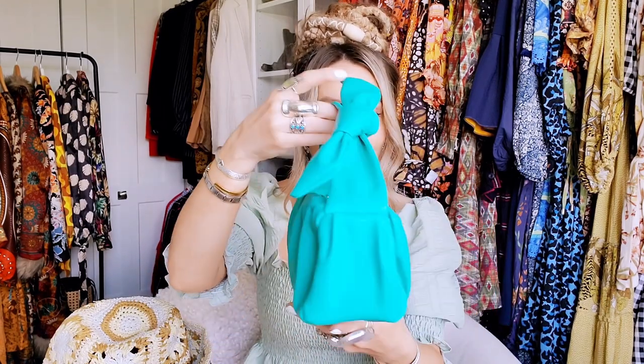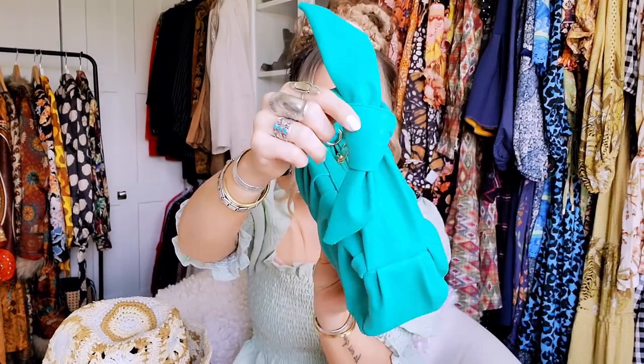Moving on to my next accessory, I ended up finding this super cute little bag. It has a little tie here.